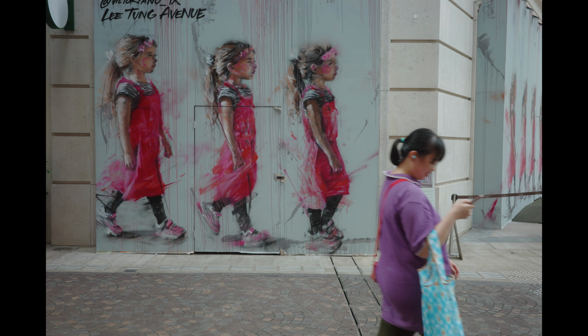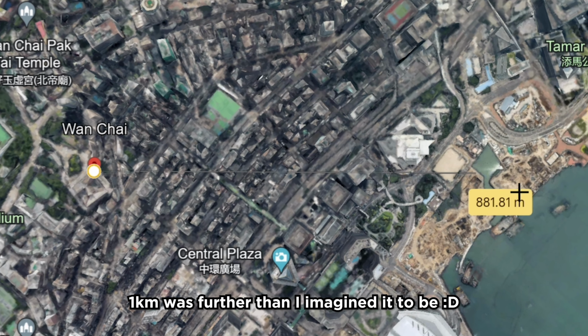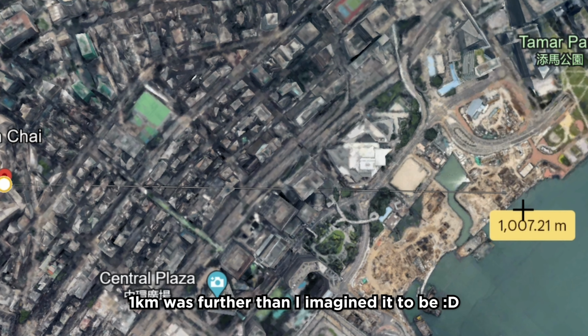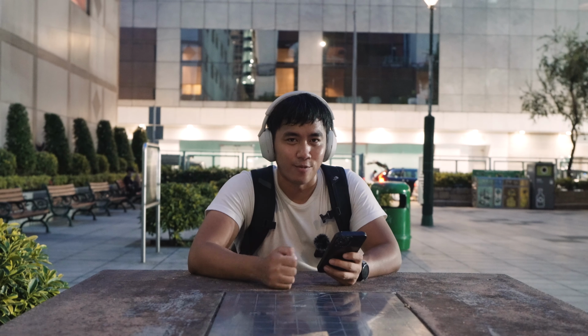The lunchtime photo op, I think, was a complete failure. I was giving myself too much pressure and high expectations that I should come away with a lot of decent bangers. Completely failed that, so hopefully this evening I'm going to change that. I just checked on Google Earth that 1 kilometer from Wanchai takes me as far as the harbor front. So let's go out there and check for some compositions and then work our way backwards.